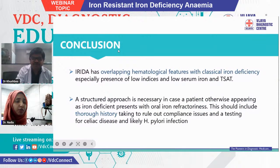So, takeaway points from this presentation. Iron-refractory iron deficiency anemia has overlapping hematological features with classical iron deficiency. So it's always better to have a diagnosis of iron refractoriness in hindsight, when we are approaching cases with a microcytic hypochromic picture, as well as low serum iron and transferrin saturation, especially if the patient is not responding to oral iron treatment. For that, a thorough history taking to rule out compliance issues, and testing for ruling out the acquired causes of iron deficiency anemias.